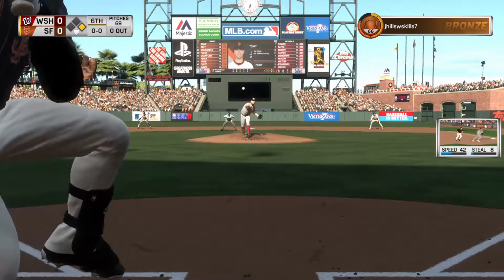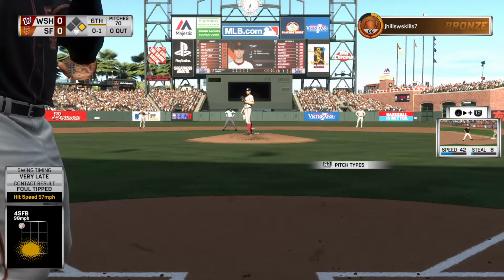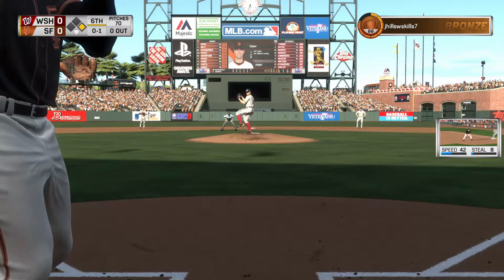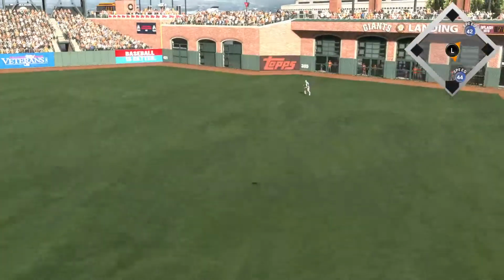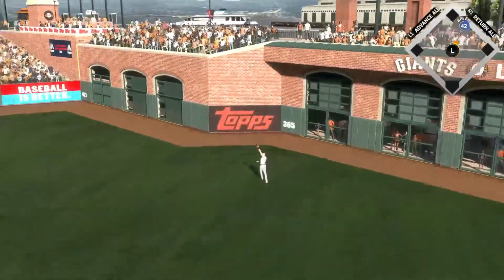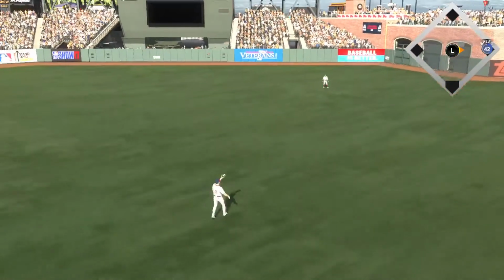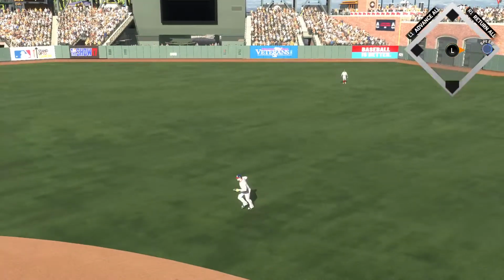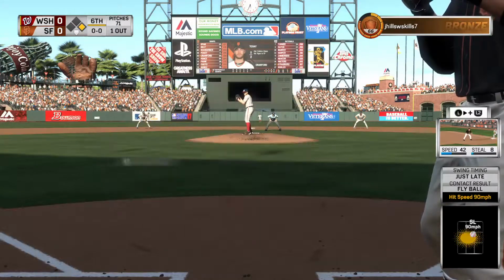First offering on its way. Fouled back. Hits are even at 7 apiece. Hit the other way out toward right field. On the move is Harper. He's got it, 1 away. So coming to the plate, Brandon Crawford. It's been an 0 for 2 effort for him to this point.